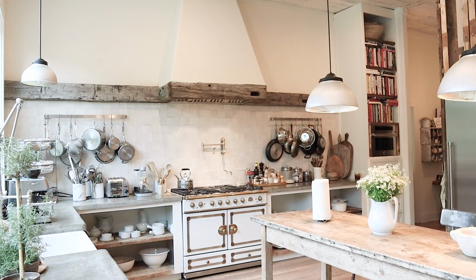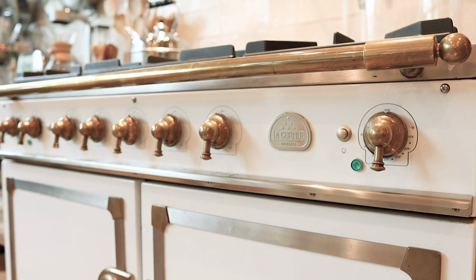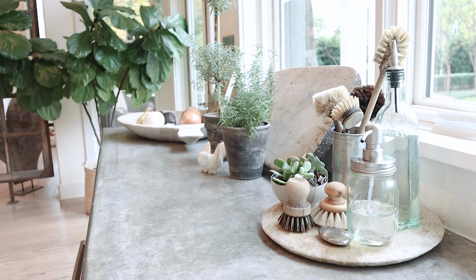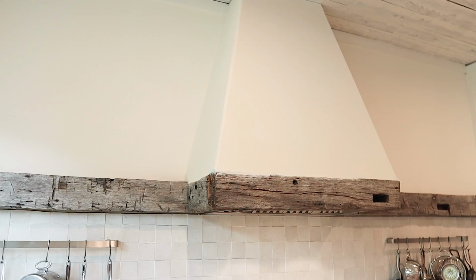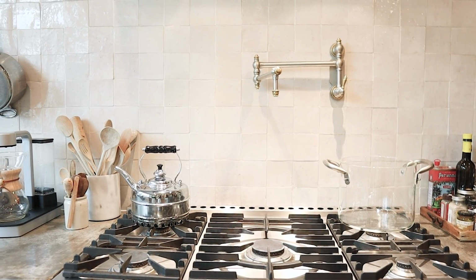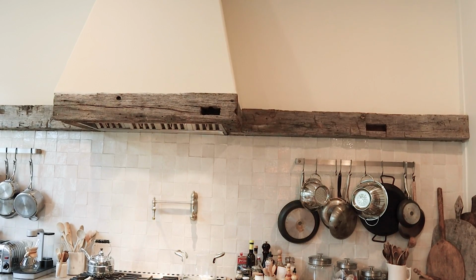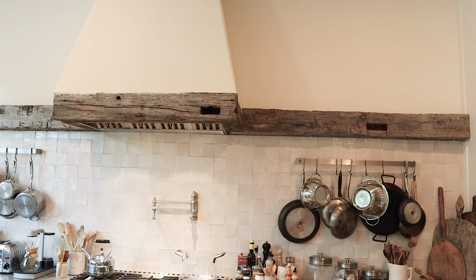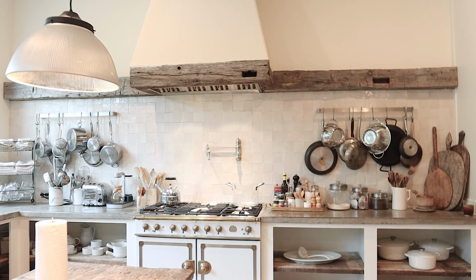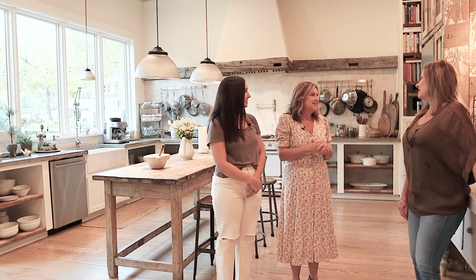Okay, and your range, that's heavenly. Thank you. What is that? French, of course. It's so awesome. So you have concrete countertops, and the star of the show is this massive hood and this incredible beam across the entire back wall. When you walk into your home and you see the kitchen, that's what you take in first. I'm just in awe of that. This feels European or something from a farm in the countryside. Well, thank you. That's kind of what I was going for.